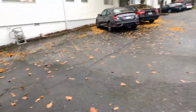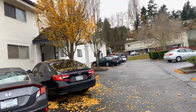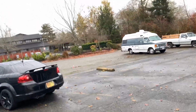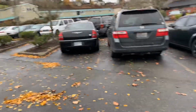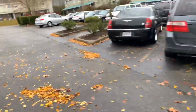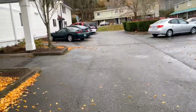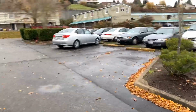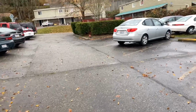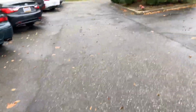Parking stalls on this end: 1, 2, 3, 4, 5, 6, 7, 8, 9, 10, 11, 12, 13, 14, 15, 16, 17. So 17 parking stalls along here. Yellow painted wheel stops: 1, 2, 3, 4, 5, 6, 7, 8, 9. 9 yellow painted wheel stops. We're going to need 1 day of power washing out here next year when we go to do this. Okay. This area right here, that's fine.